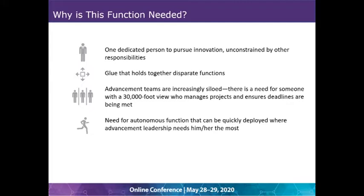Additionally, Mark and I have found that this position can be the glue that holds together disparate and increasingly siloed functions within advancement, from annual giving to marketing communications to alumni relations. It helps an advancement division recognize and understand the importance of cross-team projects and collaboration.